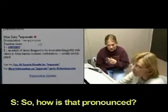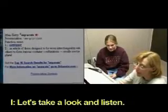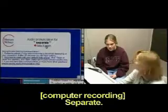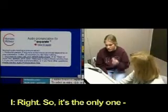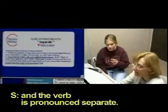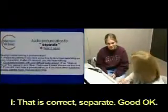So how is that pronounced? Let's take a look and listen. Separate. Right. So both the noun and the adjective are pronounced the same, and the verb is pronounced differently. Yes, that is correct.